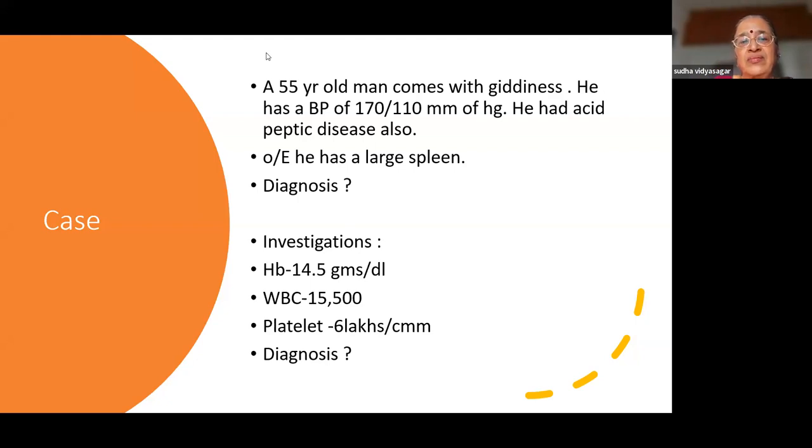Now diagnosis. CLL without lymph nodes is impossible. Polycythemia, ET. Okay. Now look at this investigation. Okay, fine. You're thinking of an ET. Right. Does ET have hypertension, acid peptic disease? Giddiness we can explain, hyperviscosity because of whatever, right? This we can explain.